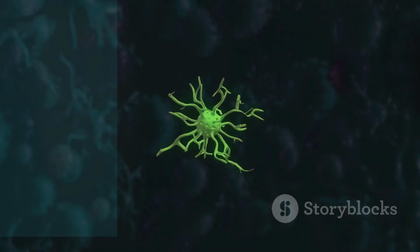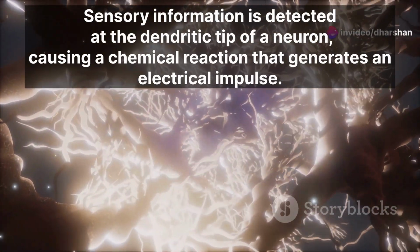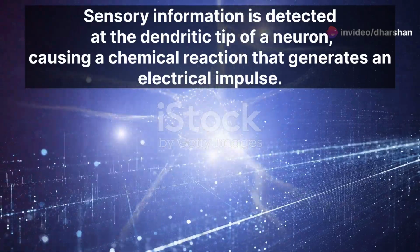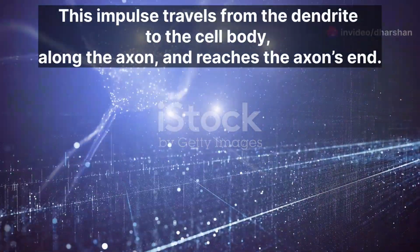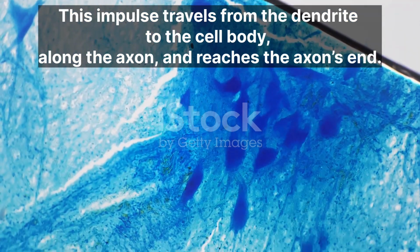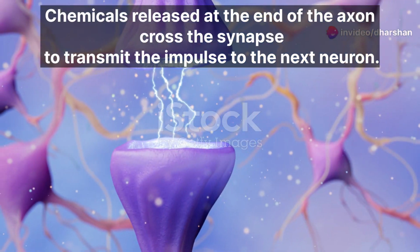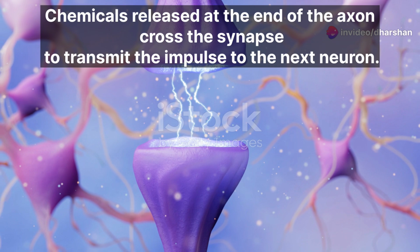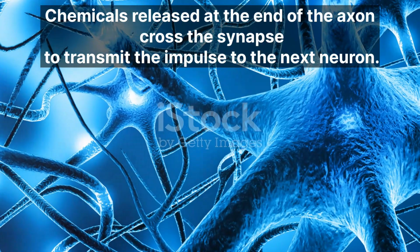Now, here's the cool part. Sensory information gets detected at the dendritic tip of a neuron. This triggers a chemical reaction, creating an electrical impulse. The impulse travels from the dendrite to the cell body, then along the axon, finally reaching the axon's end. Here, chemicals are released, crossing a tiny gap called the synapse, transmitting the impulse to the next neuron.